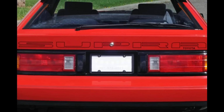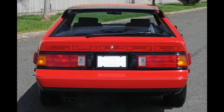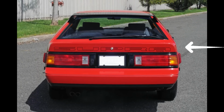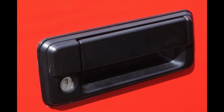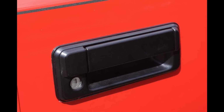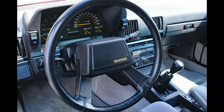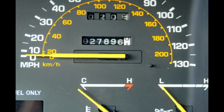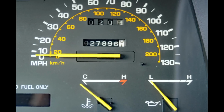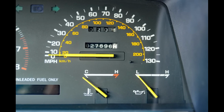Also on the outside, the taillights were redesigned, and the hatch received a Billboard Supra sticker instead of the smaller sticker. The door handles were also switched around, opening by pulling up instead of sideways. Some interior controls, such as the steering wheel, cruise control, and door lock switch, were redesigned. The 1984 Supra had a 130 mph speedometer instead of the traditional 85 miles per hour.